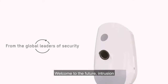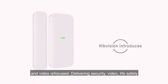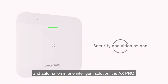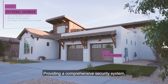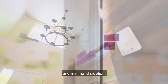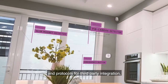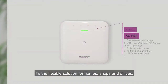Welcome to the future, Intrusion and Video Refocused, delivering security, video, life safety, and automation in one intelligent solution, the AX Pro. Providing a comprehensive security system, securing what matters most for complete peace of mind and minimal disruption. With multiple communication paths on board and protocols for third-party integration, it's the flexible solution for homes, shops, and offices.